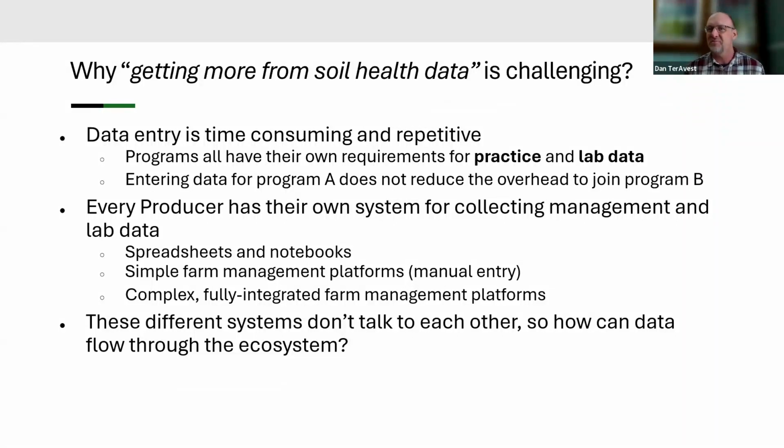Another key challenge is every producer has their own system for collecting both practice and management data and lab data. Some people are writing things down in notebooks or Excel spreadsheets, to more simple farm management platforms. And by simple, I mean generally things where you have to manually enter whatever activities are there. So there's always this data entry cost. And then on the other extreme from notebooks are these really complex, fully integrated farm management platforms where your tractor or your harvester is talking to your management platform and sending all the data there automatically, right? So you have this huge swath of how farmers may be managing their soil health data.